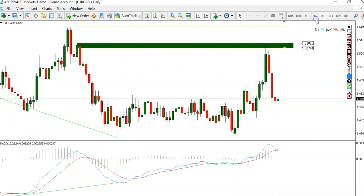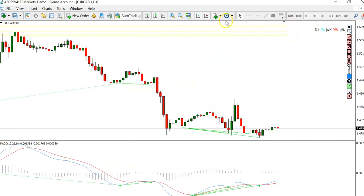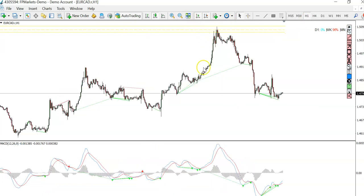That's what happened. You can see if we look into the, let's have a look here. And this is one of those ones that didn't even move sideways. It just rallied up. A little bit of sideways movement here. This swing high here.